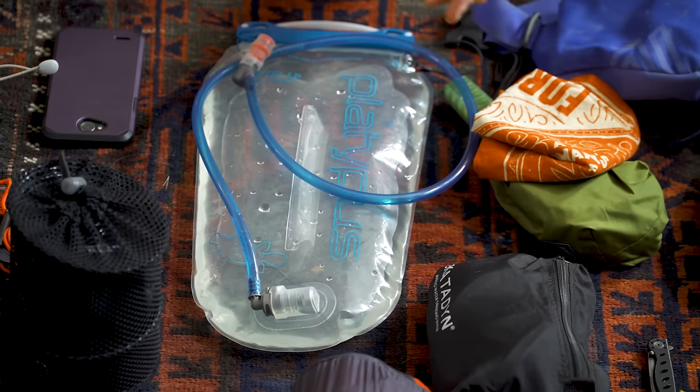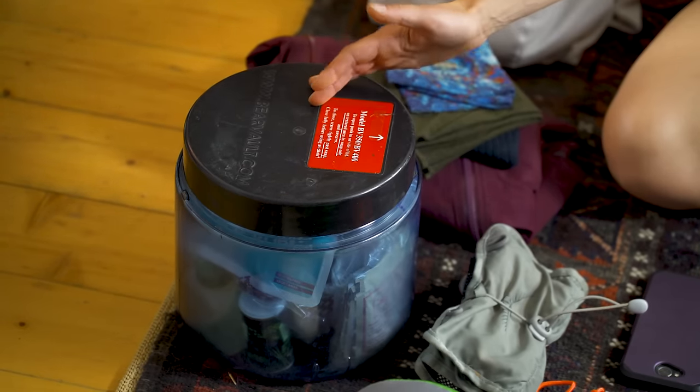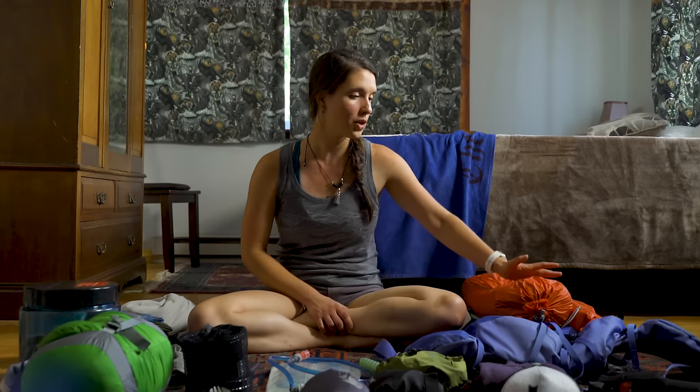You can use a water bottle, but I use a reservoir because it helps me stay hydrated and it stays close to my back. Extra food, so I keep mine in a bear canister. You could also use a bear sack, or you can use some cord and a carabiner if you want to do a bear hang and know how to do that. And then extra clothing.